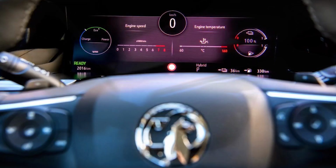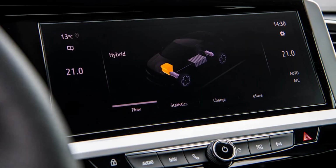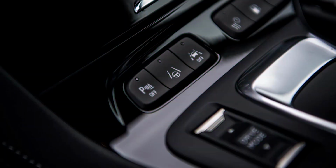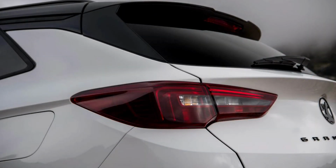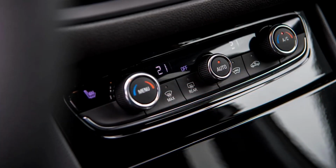It's not the most practical offering either, but the comprehensive kit list, plug-in powertrain and straight-line pace could sway company car buyers. Such is the state of the car market. The most powerful Vauxhall on sale today is a tall, hybrid-powered SUV with more torque than a Porsche 911 Carrera. The Vauxhall Grandland isn't the obvious choice for a performance flagship, but with 296 bhp and four-wheel drive, the GSe has the raw power to justify that title.